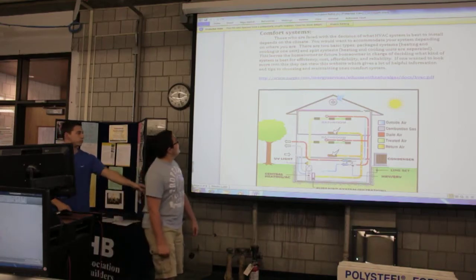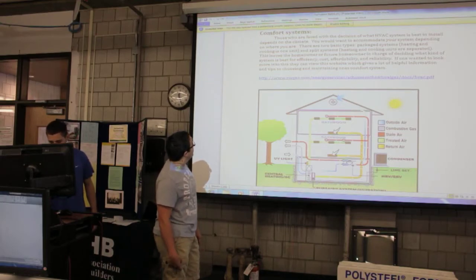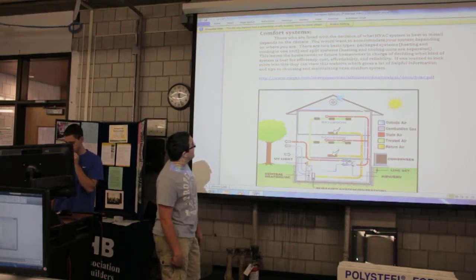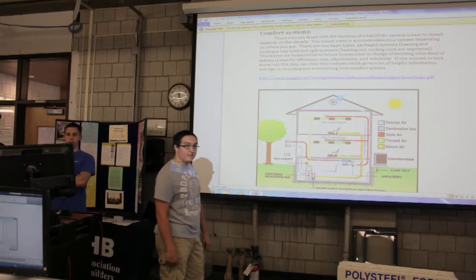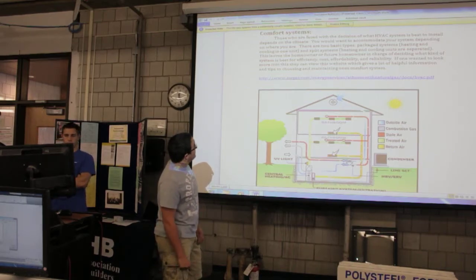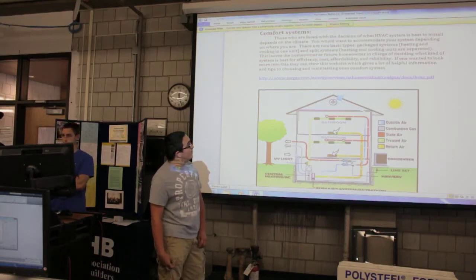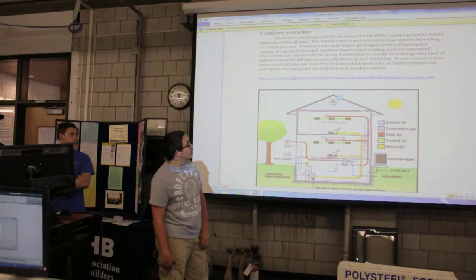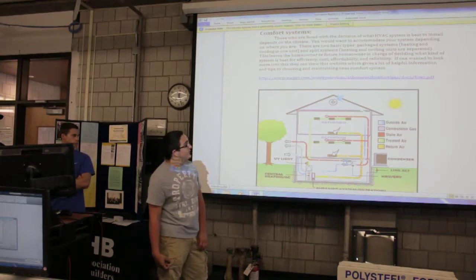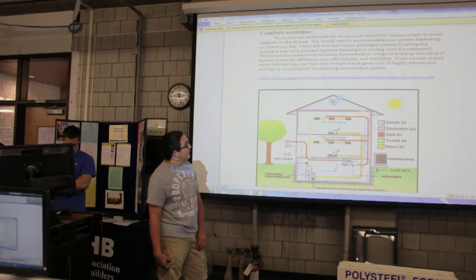Next, we have comfort systems. This is your heating and air conditioning. You can have two types of systems. You've got a package system or a split system. A package system is the heating and cooling in one unit, and in the other, the heating and cooling units are separate. This leaves the homeowner or future homeowner in charge of deciding what kind of system is best for efficiency, cost, affordability, and reliability.